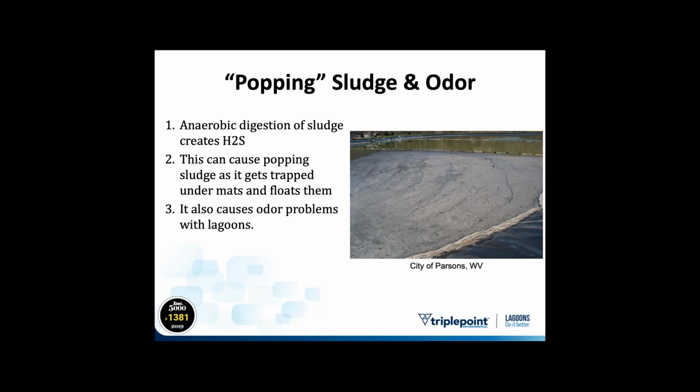So this is also Parsons. This is after they had their spring turnover and they saw a lot of popping sludge. So this right here is straight up floating sludge. And what happens is that sludge is breaking down anaerobically on the bottom, and as it breaks down, it traps the sulfur dioxide that's produced, and the methane gets trapped underneath the sludge, and it actually floats it to the surface.